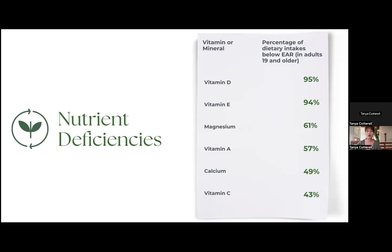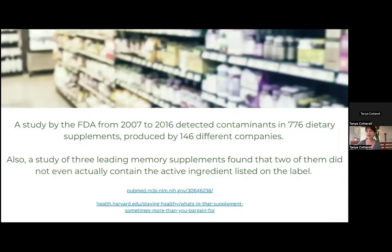So we need to choose supplements that work. That's a critical part of the equation. Let's take a peek at the supplement industry. A study, these are a little disturbing. I was horrified when I read this. A study by the FDA from 2007 to 2016 detected contaminants in 776 dietary supplements on the store shelf. That's not coming from one or two companies. That's produced by 146 different companies.